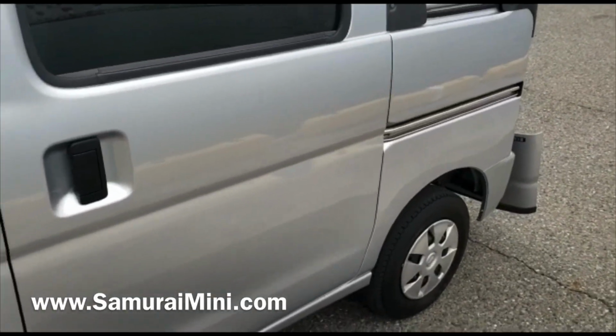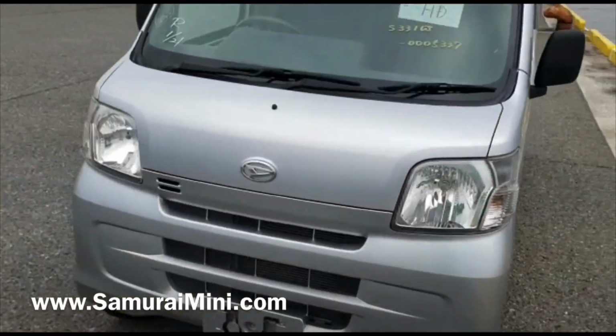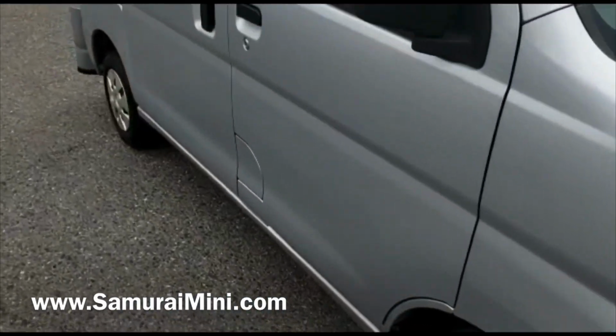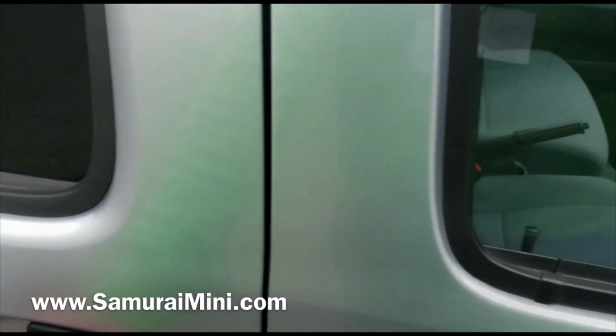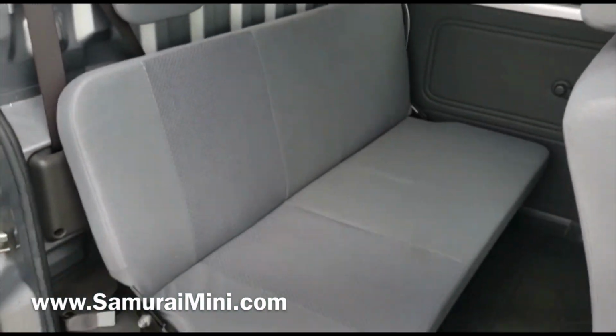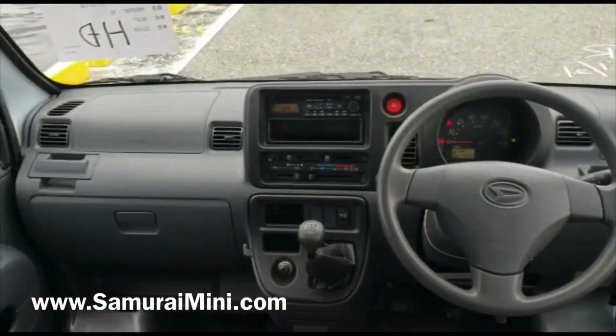The bodywork you can see down the side here, it's all nice and clean, no damage or dents. Headlights nice and clear, all the glass is good. Very clean and tidy car, not been abused or used hard at all. In the back it's got this bench seat, 2 people can really sit, 3 kids maybe can fit in there, and then 2 seats in the front. It's got dual airbags, one on the steering wheel, one on the dashboard over there.